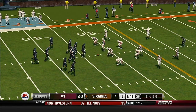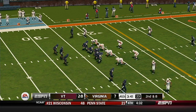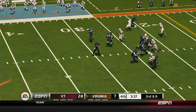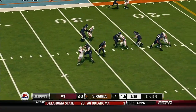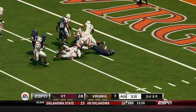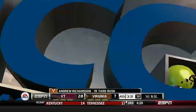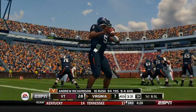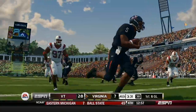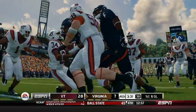It's second down, eight to go. Ball on the 23-yard line. Scrambling around. Inside the 10. And he's taken down at about the 3-yard line. That makes it first and goal.